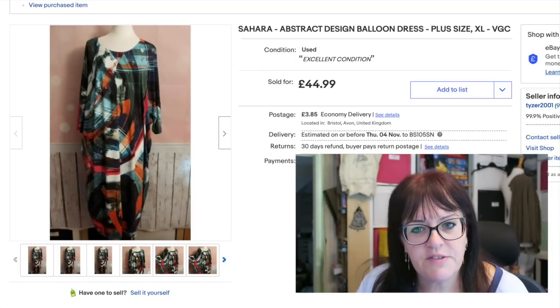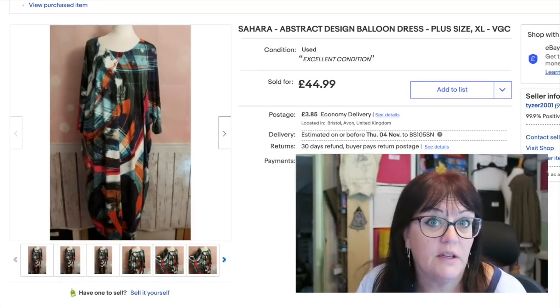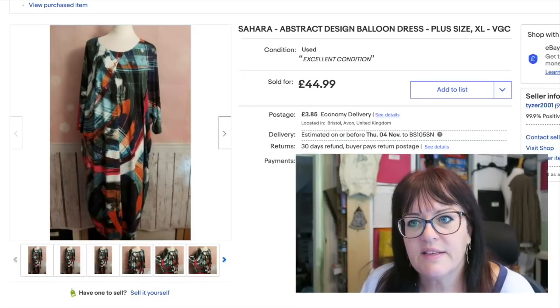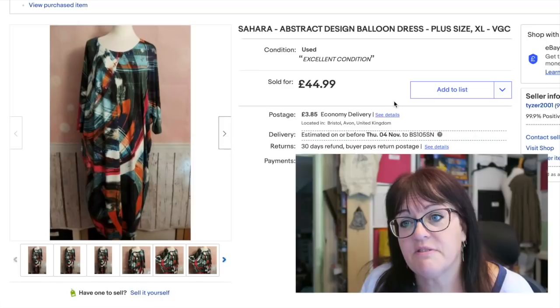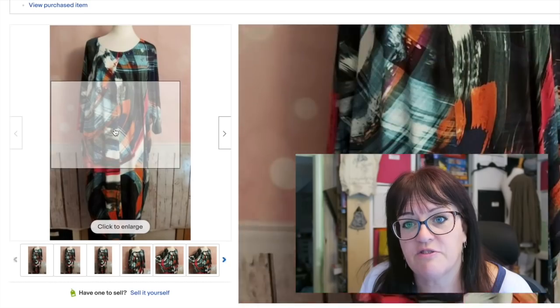She was selling quite a lot of nice clothes, and she wanted £5 each, and I picked up 3 things and we agreed £12. So I paid £4 for this one. A Sahara abstract design balloon dress sold for £44.99 plus £3.85 postage. So definitely worth looking out for Sahara dresses.